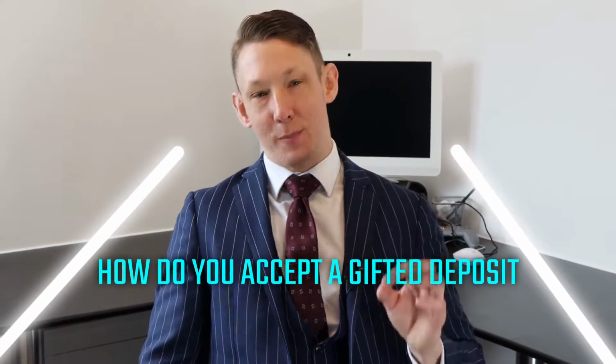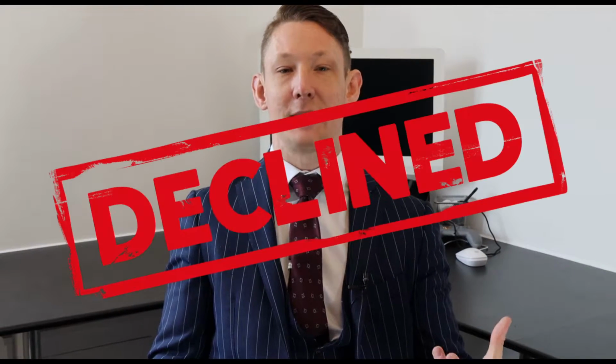How do you accept the gifted deposit for a mortgage application? A lot of people think this is quite a straightforward process, and it can be. However, there are 3 big mistakes that can be made that can potentially get your mortgage application declined. So make sure you stay tuned to this if you're looking at buying a property and getting a gifted deposit, and make sure you stay tuned for the final tip that can make this whole process a lot easier for you.